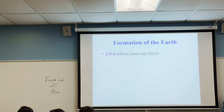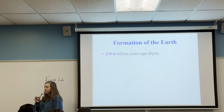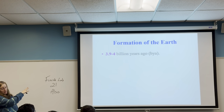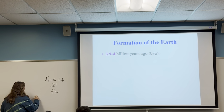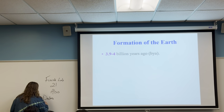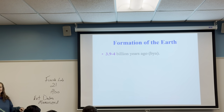The Earth formed between 3.9 and even 4.4 billion years ago. When you go through your objectives and you're studying for the exam, I don't want you to know the dates. I would star just this one, to know how old the Earth is. That one's kind of important. But I don't want you to memorize the dates of which everything happened, even though I have it listed on there.